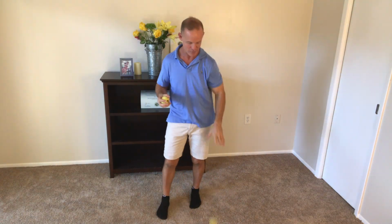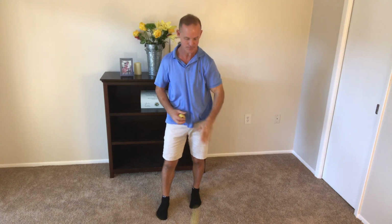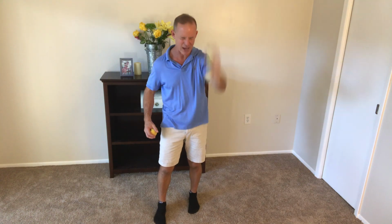Just some more examples. Just be creative. There's so many different ways you can do this. You can get a tennis ball and just start with a bounce and catch. See, process, react. You can make it a little harder and alternate hands. You can even close your eyes, bounce it, open them and catch it. Close your eyes, open and catch it. You can do a little drop and catch.